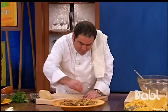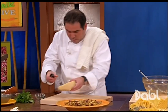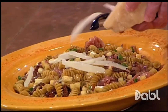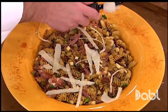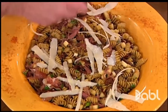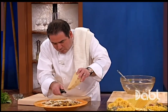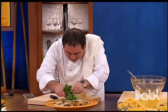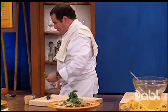Just a little bit of essence and a little bam. And then you can never have enough Parmesan Reggiano cheese. Oh, yes. You just can never have enough of that cheese. And then you can just get some herbs like that. And there you have it, a little pasta salad, all right?